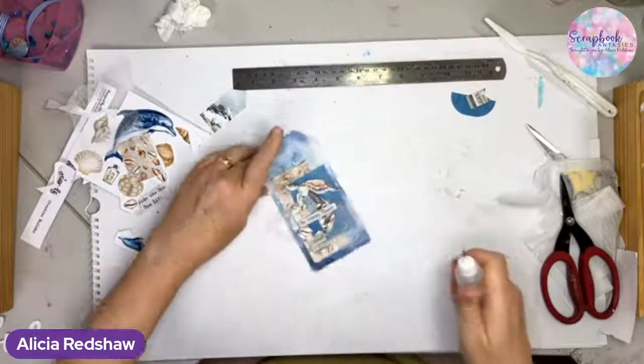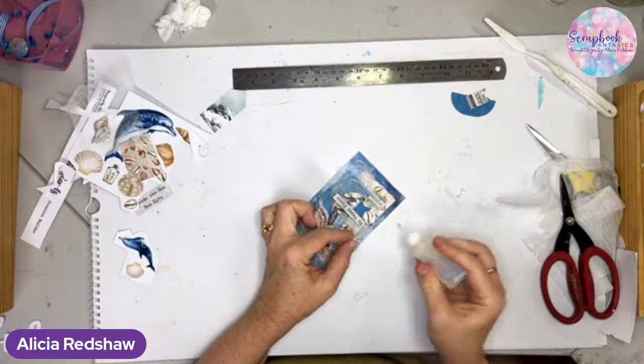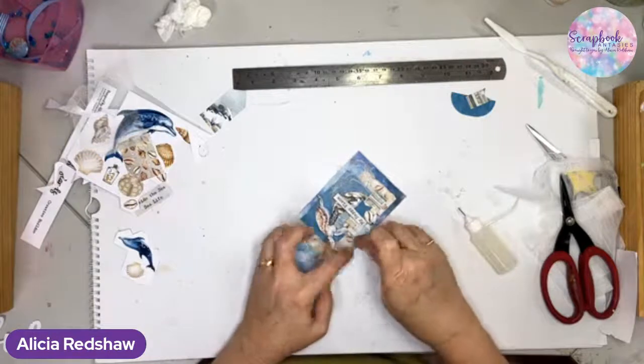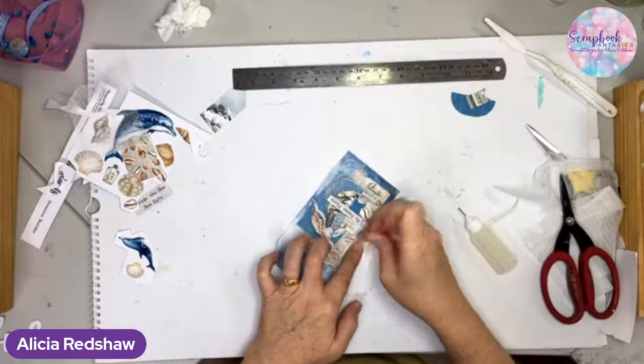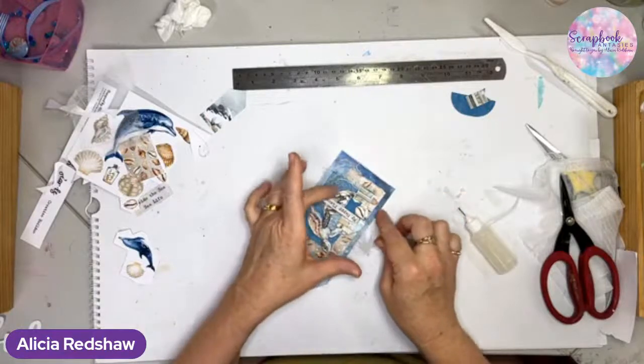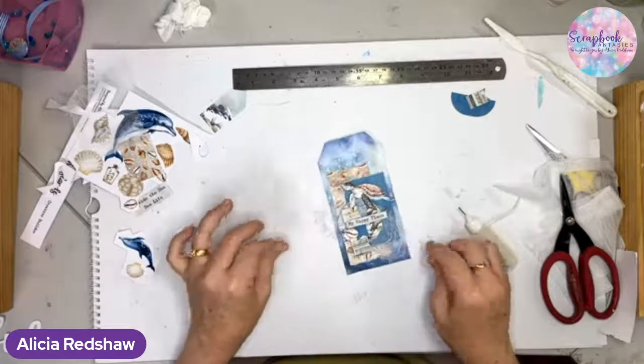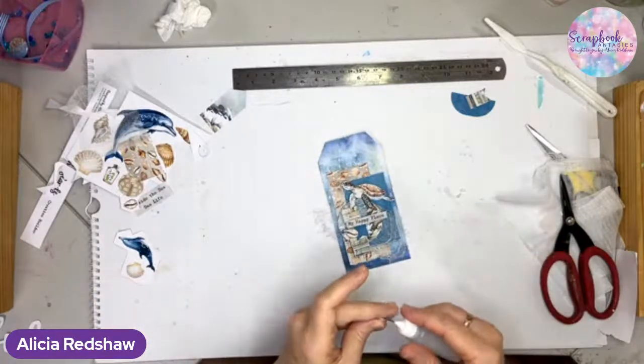I'm just putting a little bit of dimensional magic, and then I'm wiping a lot of it away so I don't have that glossiness, but there's just enough there to hold the gauze in place so it doesn't look really bad.